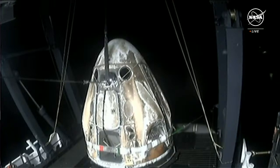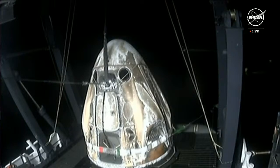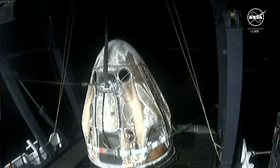SpaceX, welcome aboard the recovery vessel. Recovery personnel are now completing final checks and stand by for translation to egress platform. Dragon copy.